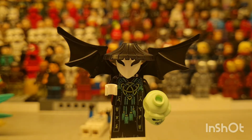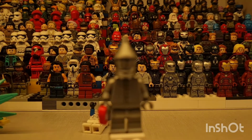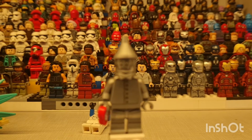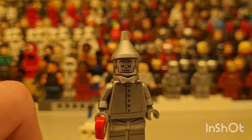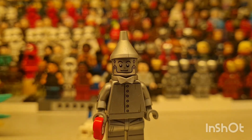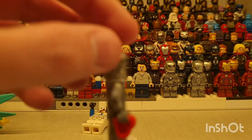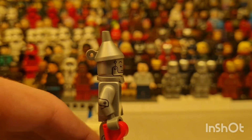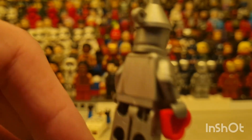Anyway, talking about the top 10. In 10th spot, if it's focus. Oh my goodness, this thing does not like the focus at all. There we go. In 10th place, we have the Tin Man. Now, the reason why this one is here is just because of all the detail. I love the detail on this figure. It's so shiny. It has like an extra shine to it.